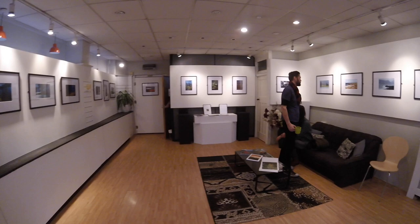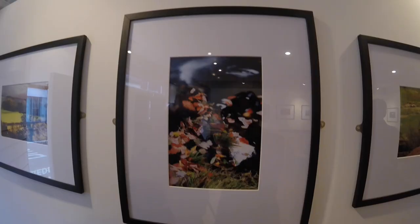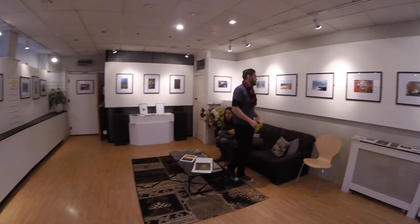So, John, what is the exhibition about? Beauty of colour in the landscape. And we've got some of John's work behind us here, so John, do you want to perhaps talk us through this? Yeah, please. This picture was taken in the Lake District, in the pouring rain, late last year. And that is autumn colours, with the river running by them in the background. I just like the colours, that's why I took it.